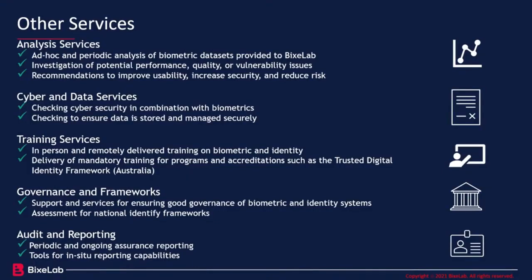And finally, audit and reporting. If you have an operational biometric system, you definitely should be making sure that you've got the right outputs coming out of that system, and that you can have some way of regularly auditing to make sure that your system continues to perform at the level that you expect it to.